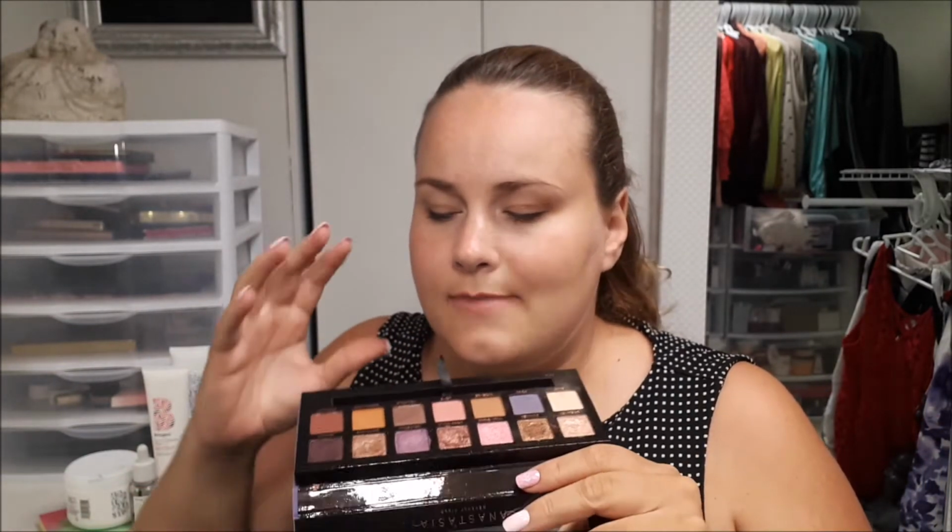And even if you're not a big purple color person, the purples in here aren't bam, My Little Pony purples. They're really workable and nice ones to go with, because I'm not a big purple person, but I still find really good use out of this one.